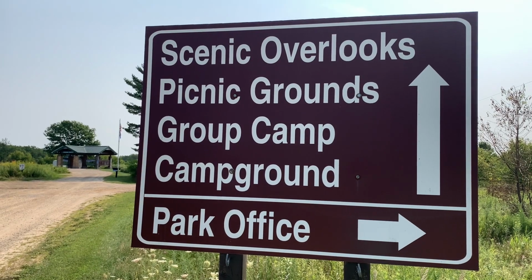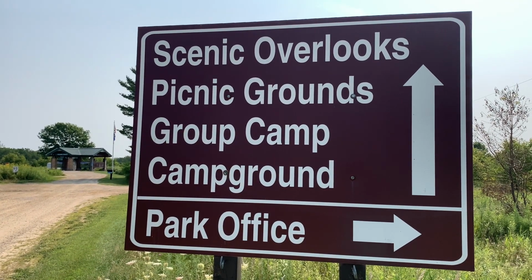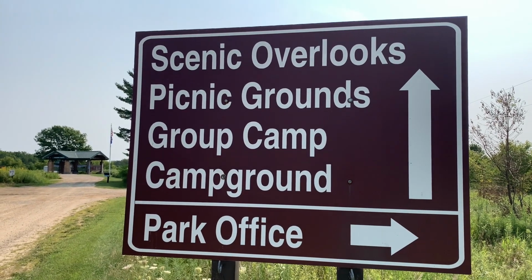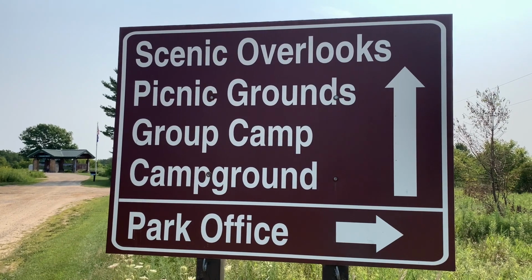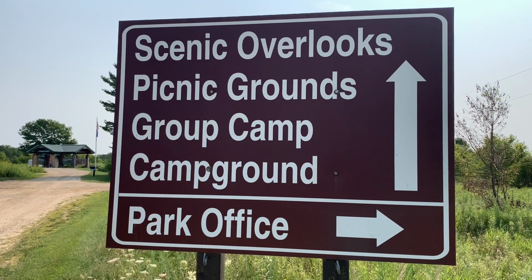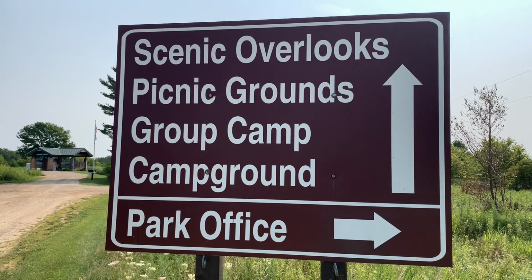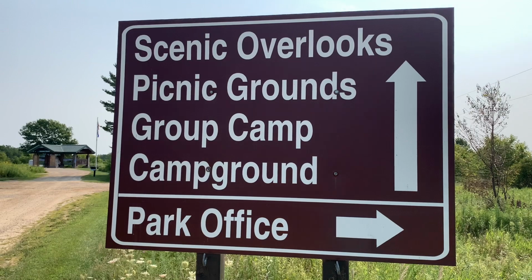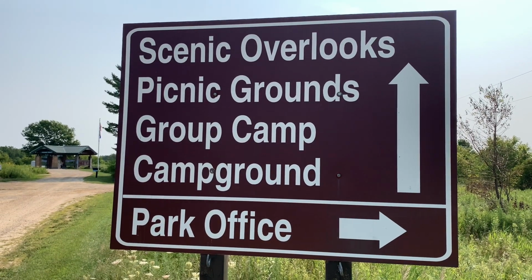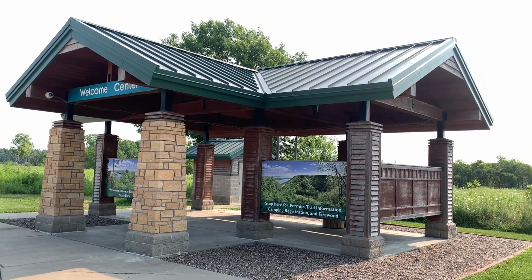Once you enter the state park, off to the left of your screen there, you'll see a welcome center. It's a self-service pay station. They'll have envelopes in there. If you're coming in for the day, you can pay the day use fee. I'll show you how to do that in a minute. If you're camping here, you make your reservations online. Here's a closer look at the Welcome Center.